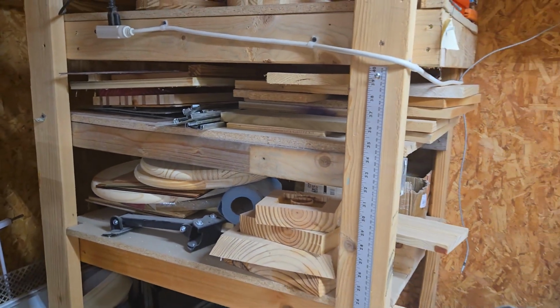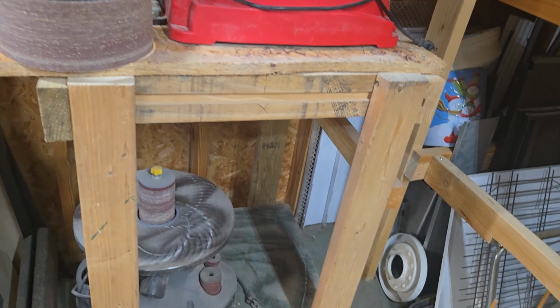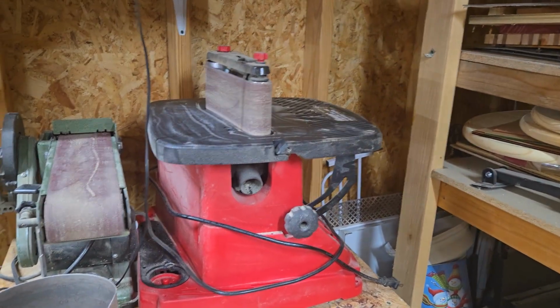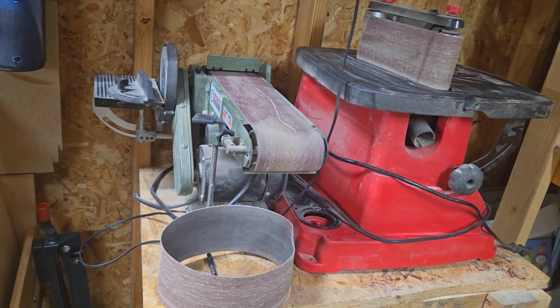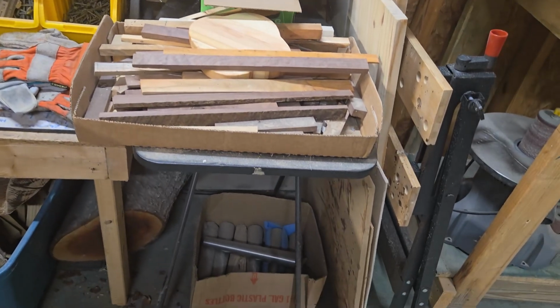So there's a little shelf full of smaller scraps. Now, every wood shop requires sanders of all sorts. There's an oscillating spindle sander. You will see that in action one day. And an oscillating belt sander and a regular belt sander. All three from Harbor Freight. There's some extra wood. Some cut pieces down here.